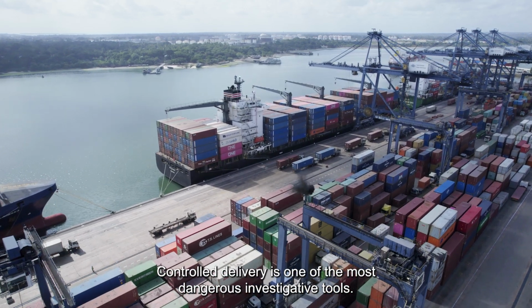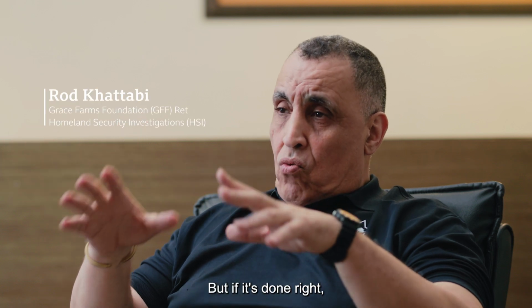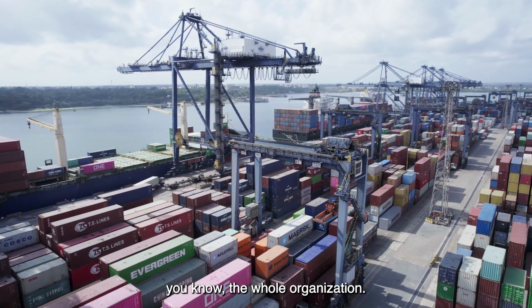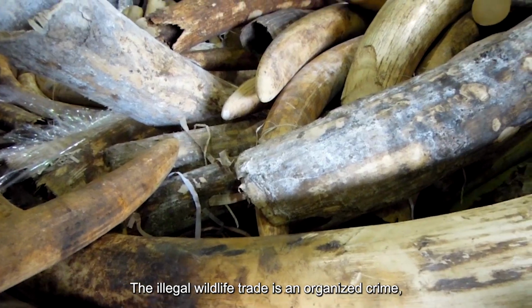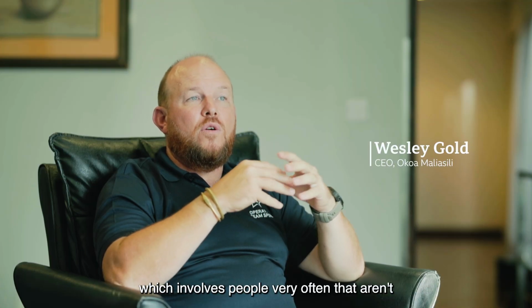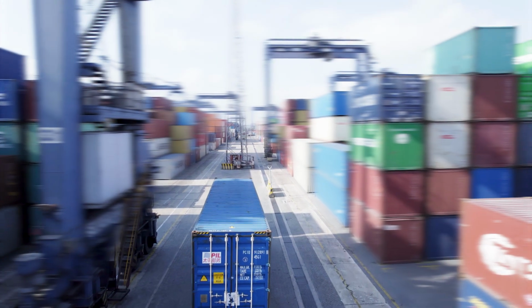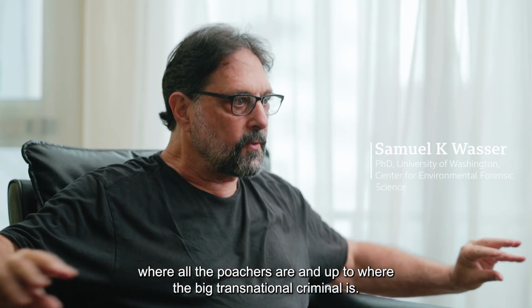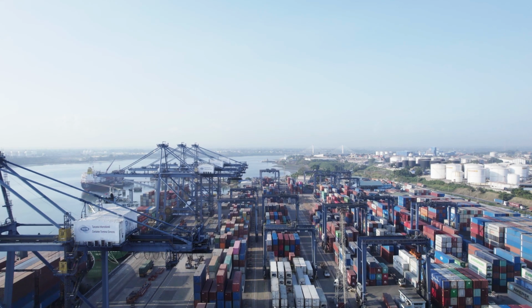Controlled delivery is one of the most dangerous investigative tools, but if it's done right, it can end up identifying the whole organization. The illegal wildlife trade is an organized crime, which involves people very often that aren't anywhere near where the actual crime takes place. The controlled delivery takes place between the area where all the poachers are and up to where the big transnational criminal is.